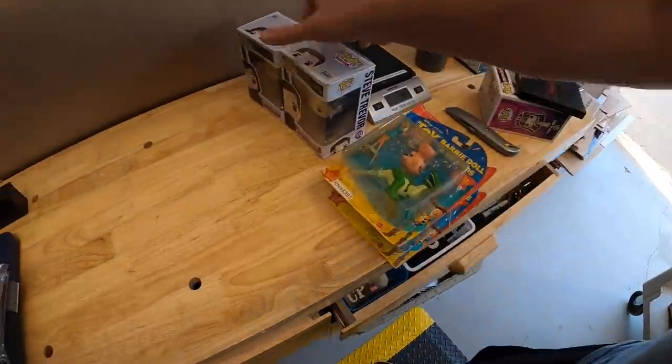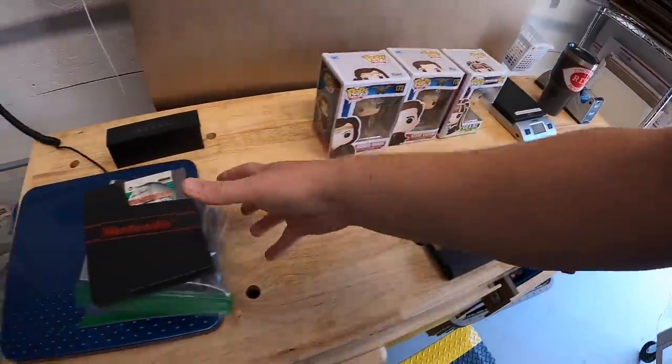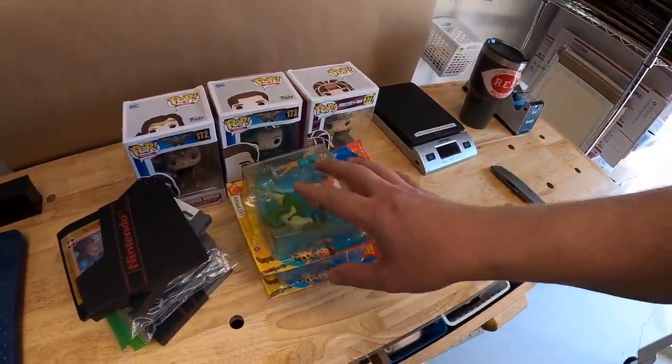And I do believe that's everything. So we got, let's see, three Funko Pops, about six NES games, and two Toy Story toys, all going to the same buyer. Those are all going out to a viewer named Donald. Donald, thank you so much for your business.